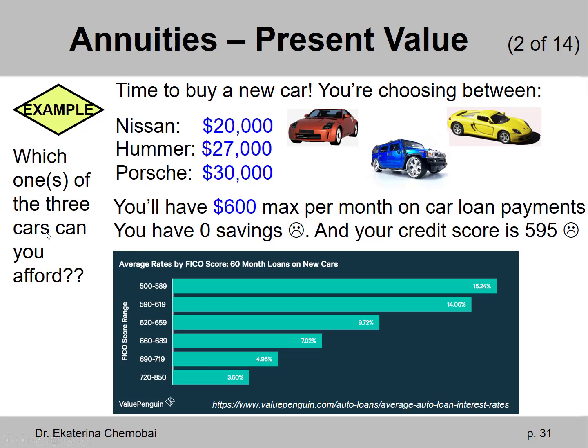So let's put all this information together and answer the question: which one of these three cars can you afford? The question is kind of vague. It doesn't really tell you what you need to calculate, right? So how are we going to approach it?